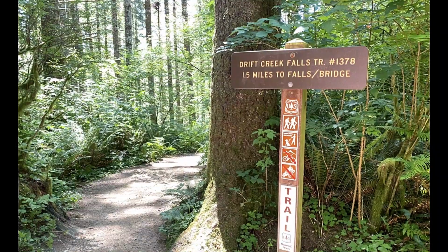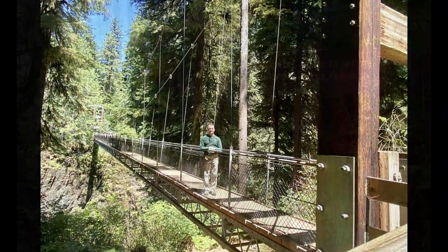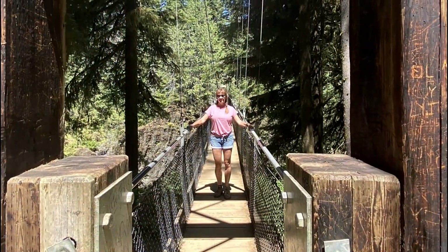Drift Creek Falls is a little-known hike in the deep forest near the Oregon coast where you can experience crossing a suspension bridge and also taking a dip in a pool at the bottom of a large waterfall.